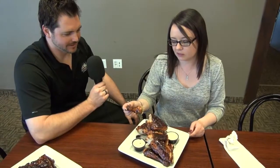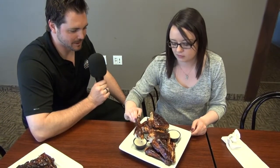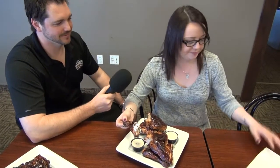Last but not least, we're going to dip into the 11 spice chicken here with the white barbecue sauce. Very good. Nice. Very fall off the bone, really moist and delicious. That sauce is really good too.